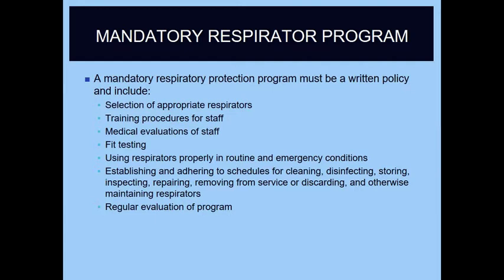It will tell you how to select your respirator. It will train your staff. You'll have to sit through a respirator safety training lecture. It'll be so exciting. No, it won't. You have to do a medical evaluation. You have to have a respirator fit test. You'll learn how to use your respirator during routine conditions and emergency conditions. It'll establish programs for schedules of cleaning, disinfecting, storing, inspecting, replacing, and otherwise maintaining your respirators because, you know, they affect your lungs. You need to know how to do all of these things. And the program gets evaluated regularly to make sure it's still doing its job.